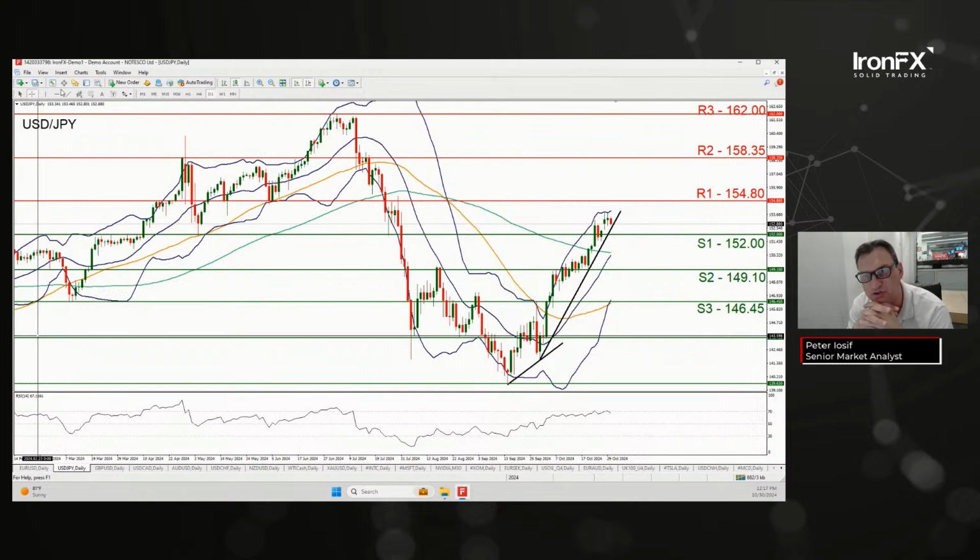And I'm highlighting this "should" because I wouldn't be so certain about the bank actually maintaining rates unchanged, given the uncertainty, actually the fluidity, of the political scenery in Japan right now after the elections.